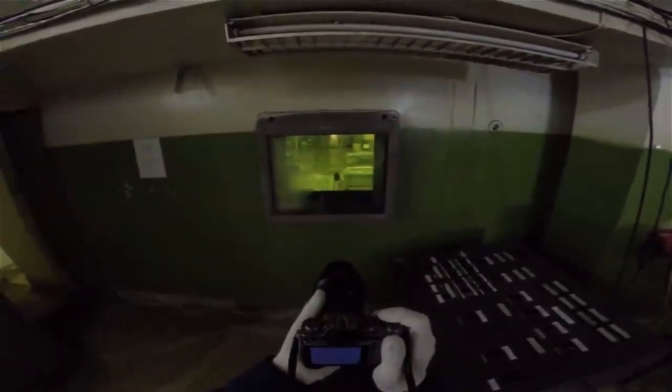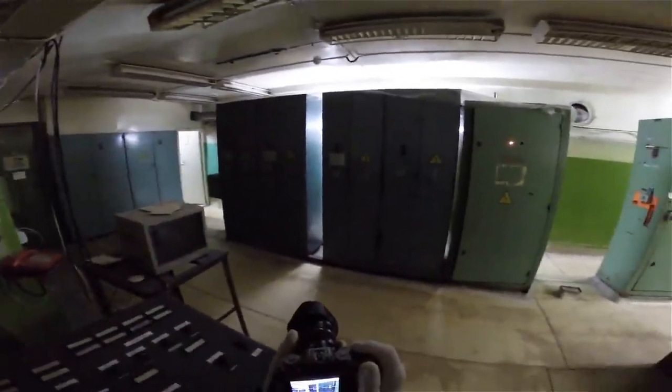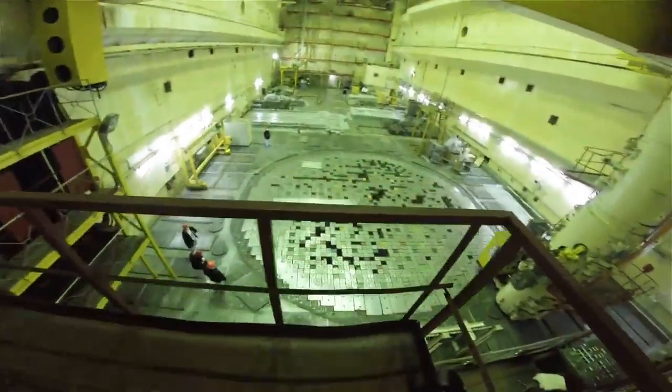Now we're going to go into the booth here where the refueling machine operator sits, and you can see the window that operator looks through when he's working. So Lucas is getting photographs of literally everything in here, and now we'll head back out through the shielding maze, back out onto the platform here.